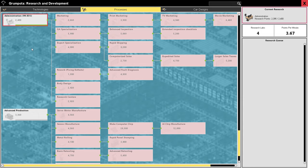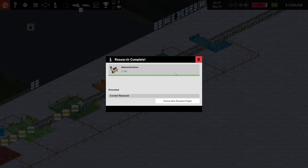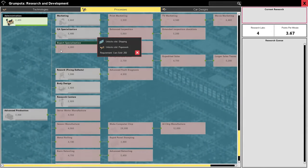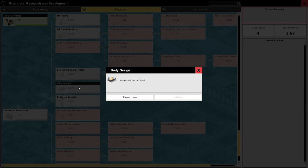Then I think we want to start adding some features and getting some new things going on there. So that's quite good for us. So why are we loitering? Don't loiter. Yay! We finished administration. We're going to choose the next research project, which is body design. And we're going to get a design studio.